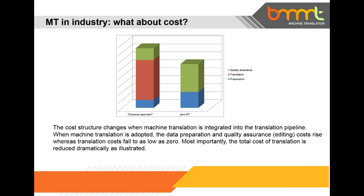So an alternative to the classical approach to translation is the approach that includes machine translation as an integrated part of the translation pipeline. And obviously, translation costs are calculated in different ways. When MT is adopted, the data preparation and quality assurance costs rise, whereas translation costs fall to as low as zero. Of course, it's not really zero, it's a virtual zero, because you have to account for hardware cost, maintenance cost, etc. And what is the most important is that the total cost of translation is reduced dramatically, as you can see on the screen.